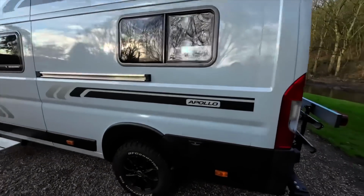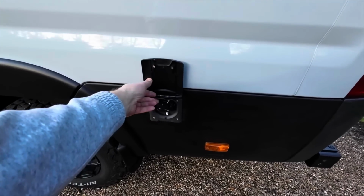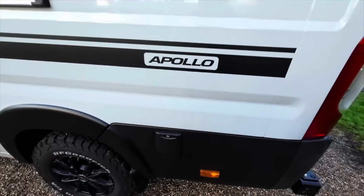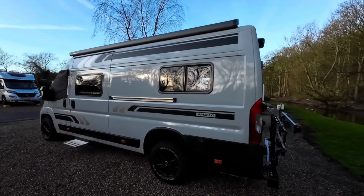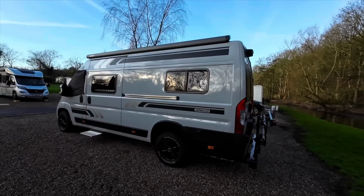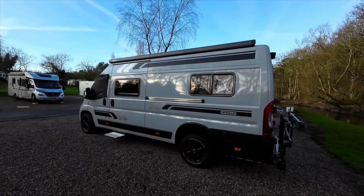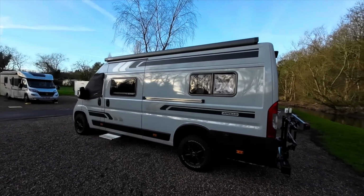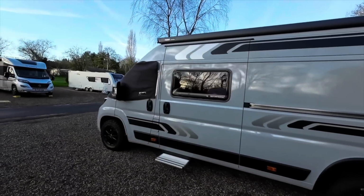So in the back there you've got TV inputs and a plug socket. That can obviously be changed to anything you like, basically your barbecue point, etc. These vans are very much able to be personalised by S&L, so you don't tend to find everyone exactly the same. Obviously got the 2-layer awning at the top and the step.